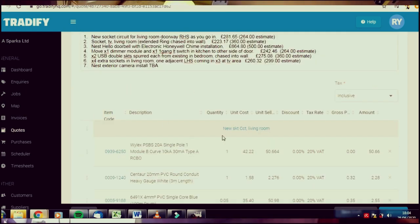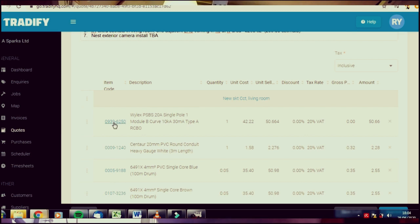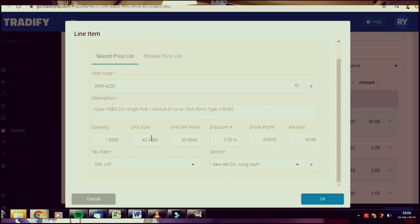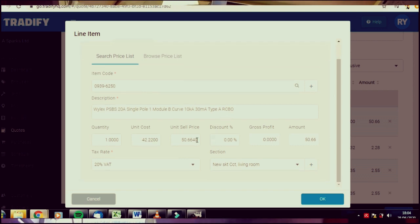So if we go down, this isn't the actual quote, obviously. This is where you plug everything in. I can get this up here. I can change the quantity. So, for instance, this is a Wilex single pole, 1 module B-curve RCBO. The unit cost to me is £42.22. Expensive. With the markup, the actual cost to the customer is another £8 on there. So that's how that works out.